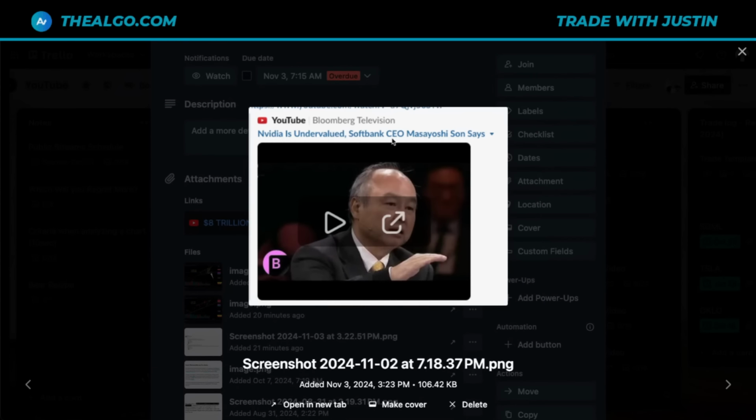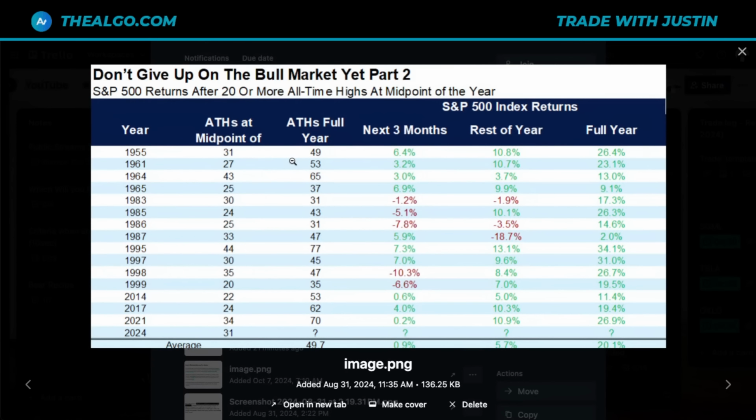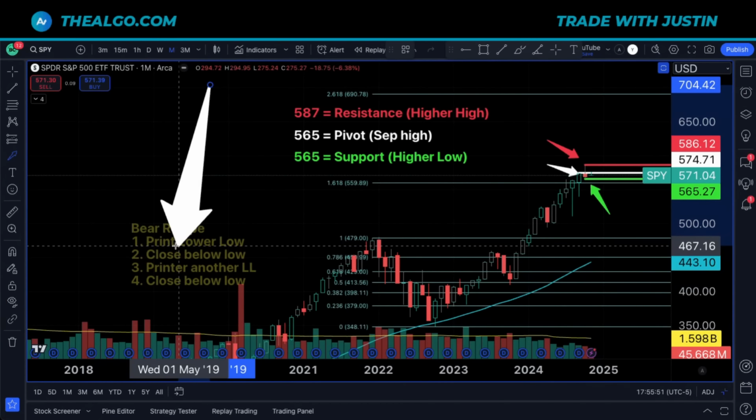Over here, we got SoftBank's Masayoshi telling us that NVIDIA is undervalued, so low, right? Need to go so high. That's right. And remember, if we're early into this bull market, there should be steam left in the tank for the bulls, which means these charts should not break. Or if they break, it should be temporary. If we print a lower low, we should not close below the low.